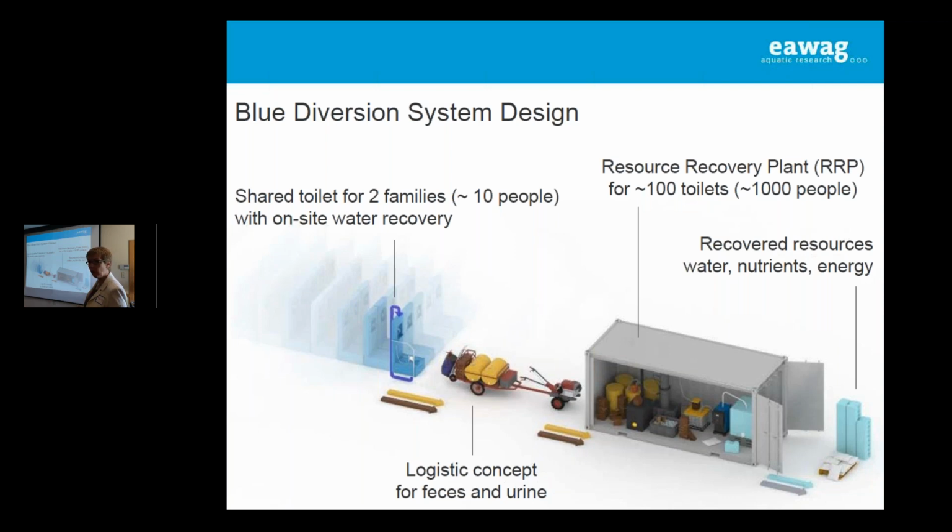These are dry toilets, normal urine diverting dry toilets, but with a few extras on it. We would just transport urine and feces like you do here, and we would then treat them at a level of about 1,000 people, because that could be realistic. And we would recover resources: water, nutrient, and energy. We set up a logistic concept for feces and urine, etc., etc.